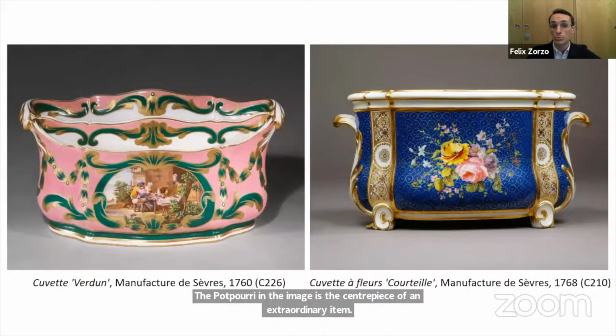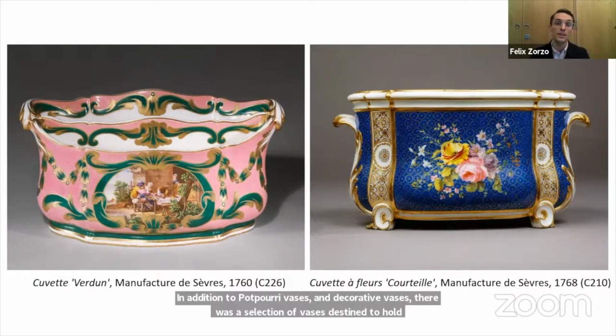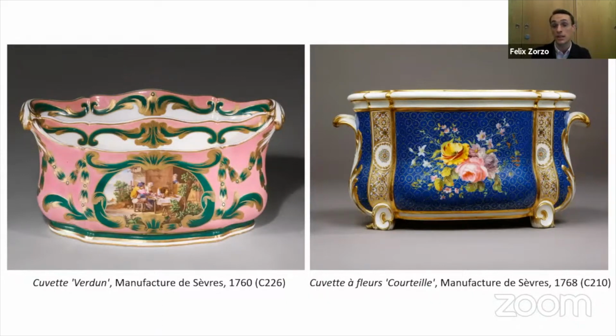In addition to potpourri vases and decorative vases per se, Vincennes Sèvres created an enticing selection of vases destined to hold either cut or porcelain flowers, and also vases to grow flowers and bulbs in them. The cuvette in the image corresponds to the first category. Flowers were probably assembled in metal linings, such as the copper lining that the luxury goods dealer Lazare Duvaux sold in 1754 to Madame Courteil.